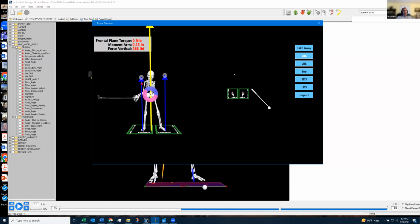So for downswing velocity, we want a low trail foot force and a high lead foot force. Sorry about that. I'm trying to get to pelvis velocity. So the pelvis will lift whether you're pushing right side or left side.